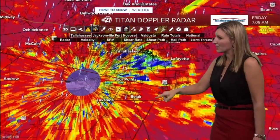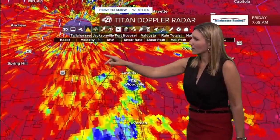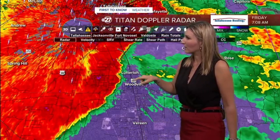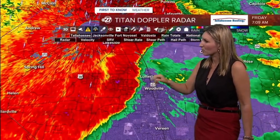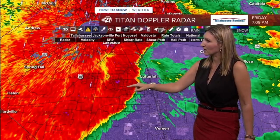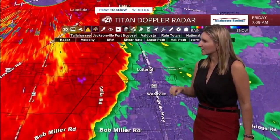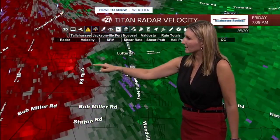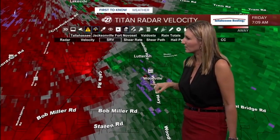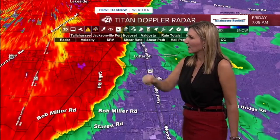There was a debris ball kind of going into that, but if you go down through places like Woodville, we do have a better view of some of that rotation that is possible, basically just to the west of Woodville. So these areas right here across that 369 corridor, and that's the 363. And here's Bob Mill Road, all those areas. You can kind of see that rotation back here just to the west of Woodville, which puts that rotation right there near Celia Road.